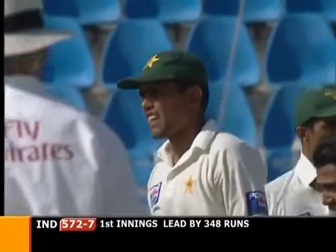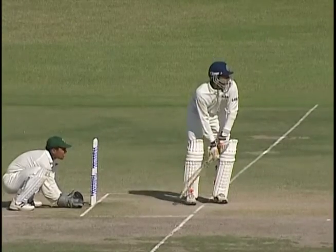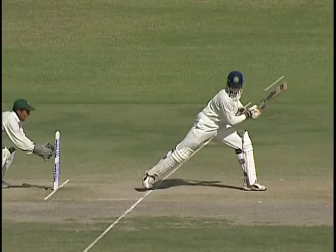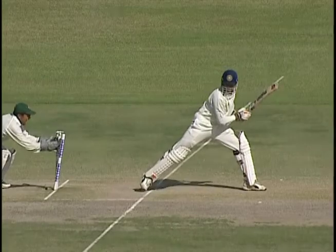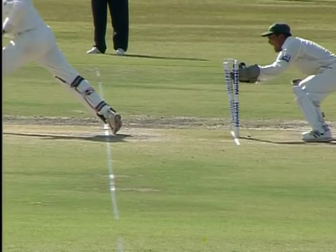Downstairs. The second time Anil Kumble has fallen over against this bowler. Really overbalanced, got his foot outside the crease, searching for it. Look at him trying to get back in the air and gone. I think he's just in the air. Yep. It's funny how here, when he's trying to get it back, he knows he's out of his crease.